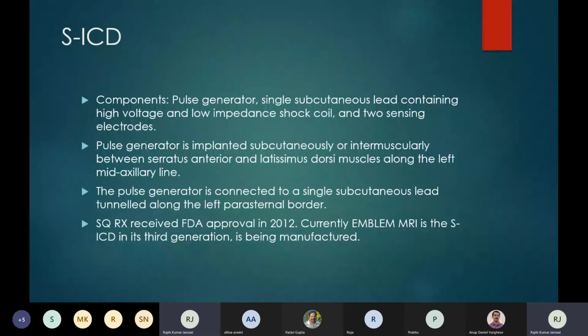So components of S-ICD: there is a pulse generator, a single subcutaneous lead containing a high voltage and low impedance shock coil, and 2 sensing electrodes. The pulse generator is implanted subcutaneously or intramuscularly between serratus anterior and latissimus dorsi muscles along the left mid-axillary line. The pulse generator is connected to a single subcutaneous lead tunneled along the left parasternal border.